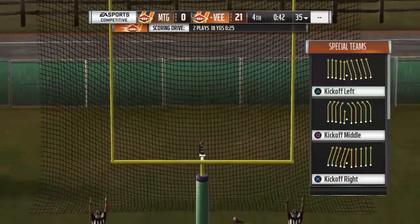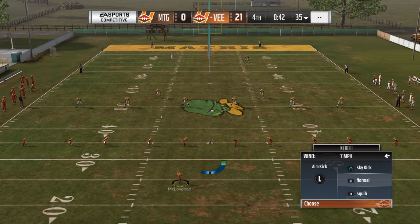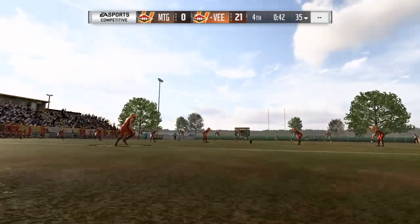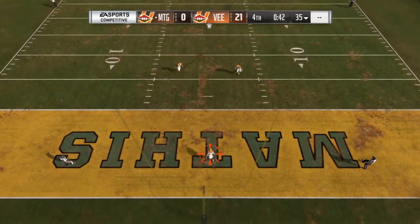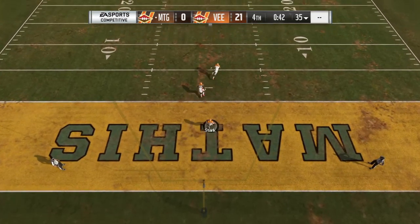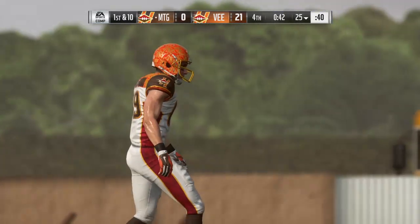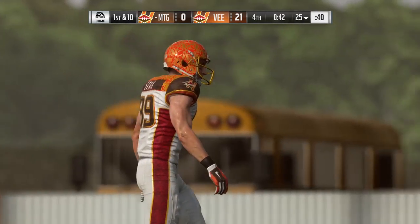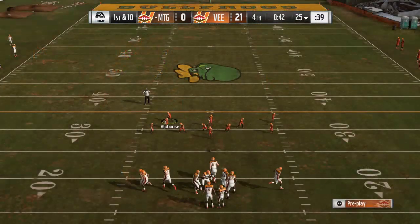Point after, right down the middle. And it's now 21-0. Out is the kickoff unit as they run up and send this one away. That's fielded in the end zone. And a couple yards deep, he'll go to a knee. He won't return it. And they'll take it out to the 25. And here now the offense heading back out there.